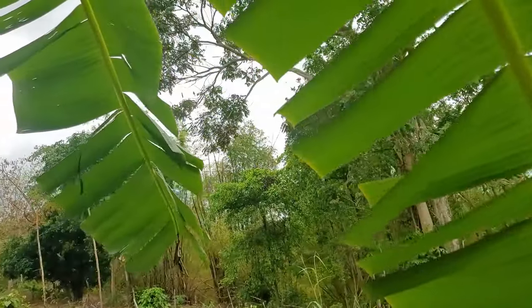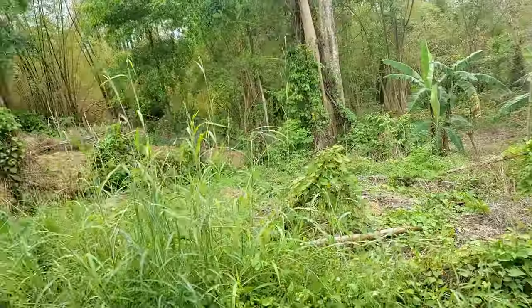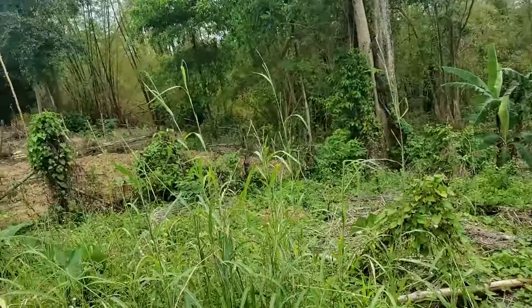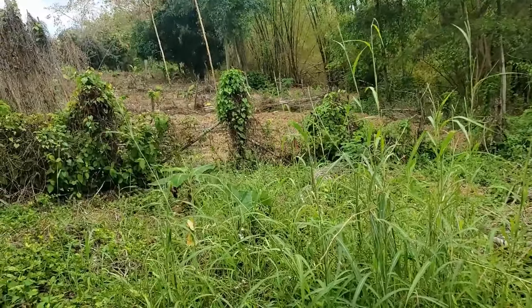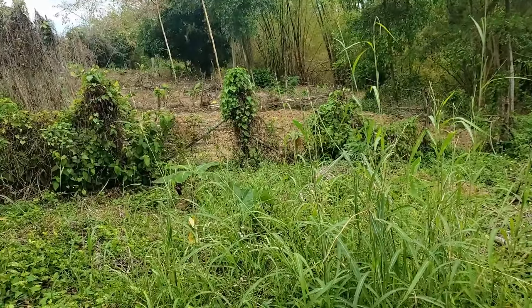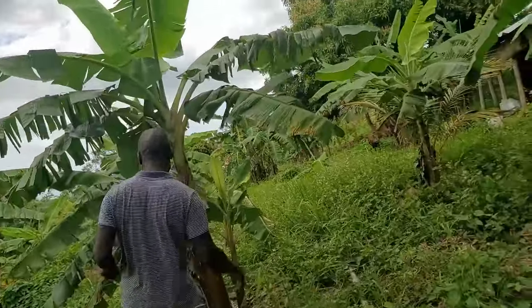What else we got? Is that side over there yours or somebody else's? Yes, man, mine. Oh, cool. So you're doing well, man. So what are you planting over there? Yam? Yes, yam. But is it something you dug already? That's dug already and planted back now. Okay, cool. Nice. That is a tree and now it's a plantain.